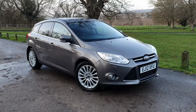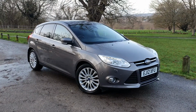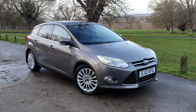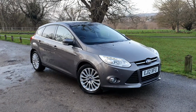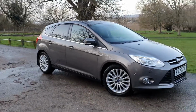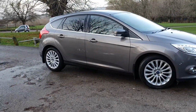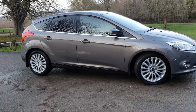That's a long one then. Lovely car, really high specification. I'll tell you all about it. Going to briefly walk around the car now, but give you a more detailed view very shortly. Great service history with this vehicle. We will be MOTing it before it goes out to anybody, so it has a nice fresh MOT.